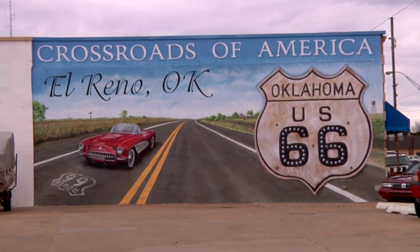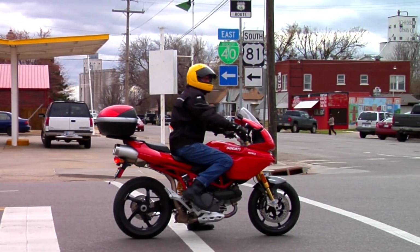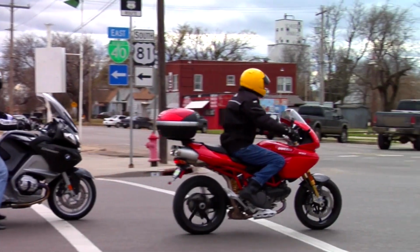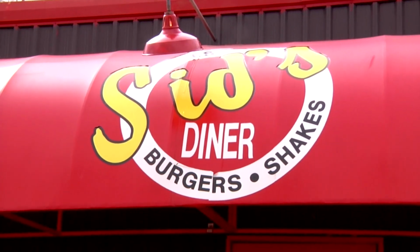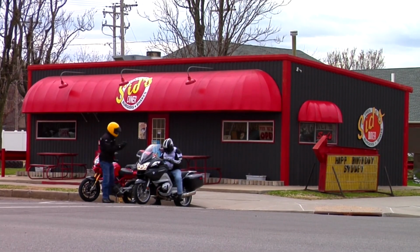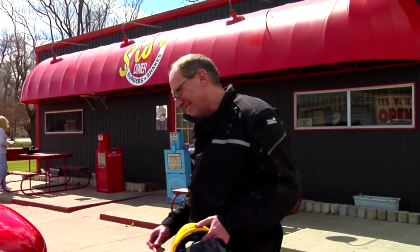Reno's an interesting little town. You can smell it for about a mile off because apparently they really like their onion burgers there. Welcome to the onion burger capital of America, Reno, Oklahoma. How about that? Probably didn't even know there was an onion burger capital, did you? They had, that we found, 3 onion burger places within a block or two. There's 2 down at the end.